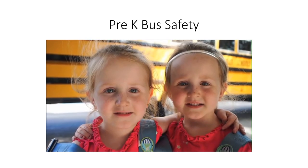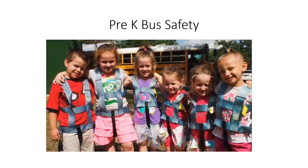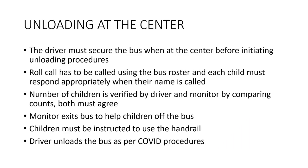Please talk with your child about the privilege of riding the bus, practice the safety rules with your child in your car, and discuss the importance of following all the bus rules for everyone's safety. Welcome aboard.